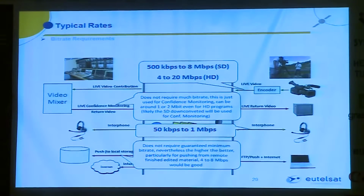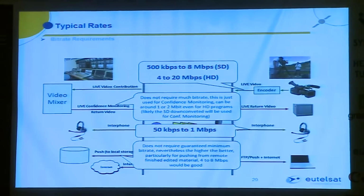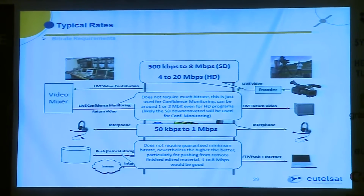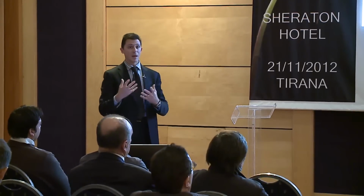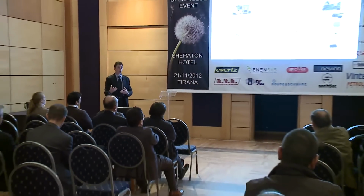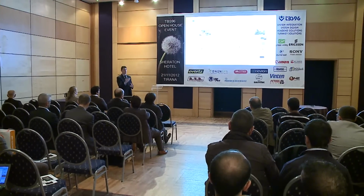So the capacity really can be shared in applications and in different kinds of services. You can do browsing while you are doing transmission. You can do VoIP calls. You can do whatever you like. It is up to you to handle your capacity and to set up your encoder to share or to set up this bit rate.